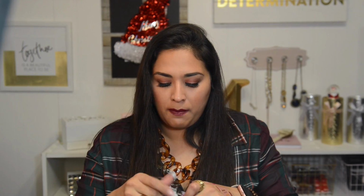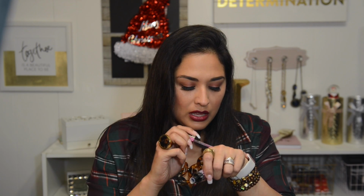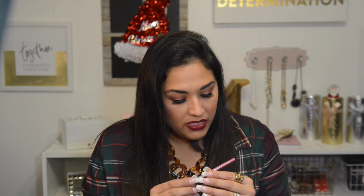This next one is the Wet n Wild Liquid Cat Suit in the color Berry Recognize. But I thought this was such a beautiful color. This is, I don't think, like anything that I own. And this is a liquid lip, so it definitely does dry plain. This next lip liner is the Jordana.